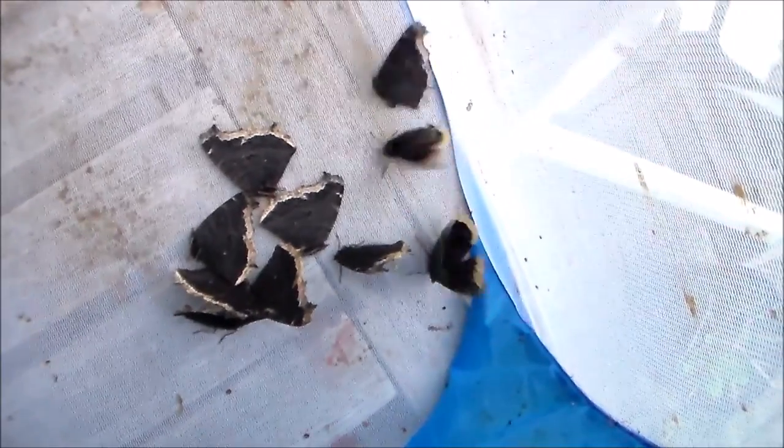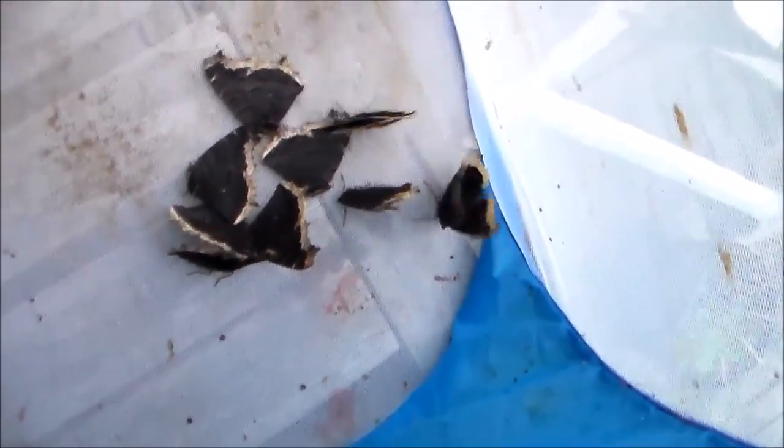What happens is I just put them outside in the sunlight, and when the sun comes up they become very active, and I feed them things like banana, other fruits, and pairings are actually easy to achieve in a cage.